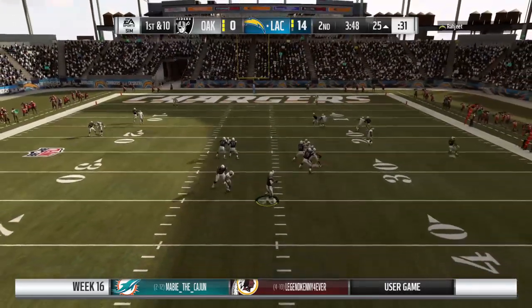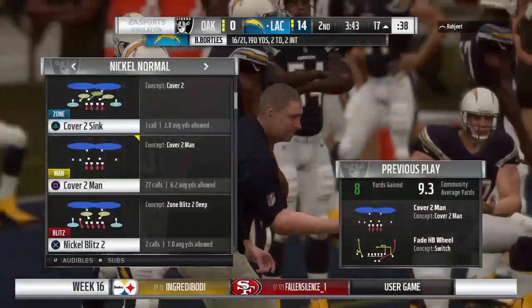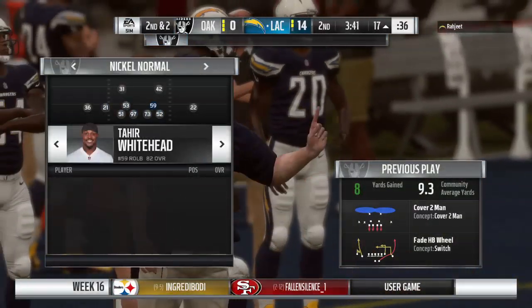So after the INT, it's Bortles. And this complete to Henry over the middle. A good pickup there. 8 yards on the first down completion.